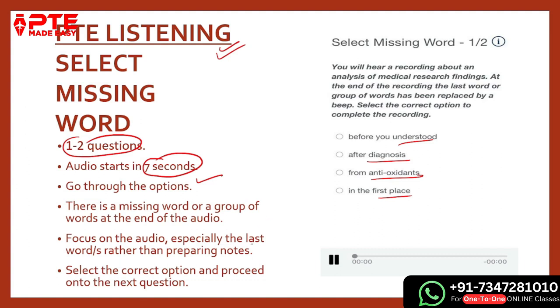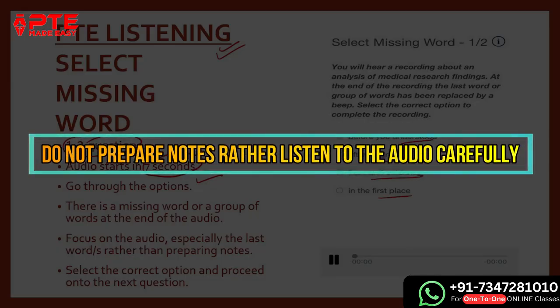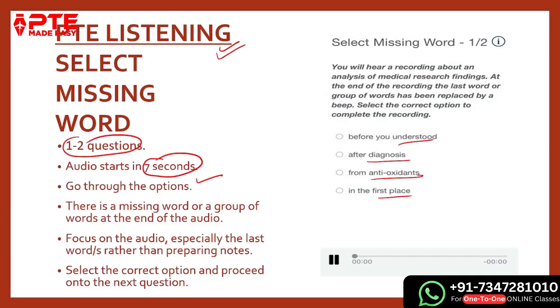Focus on the audio, especially the last word or words, rather than preparing notes. Here, this is one of the tasks in which I am suggesting you not to prepare notes. Rather, focus on listening to the audio carefully, and especially the last part of the audio, where you'll get to know which is going to be the correct answer.